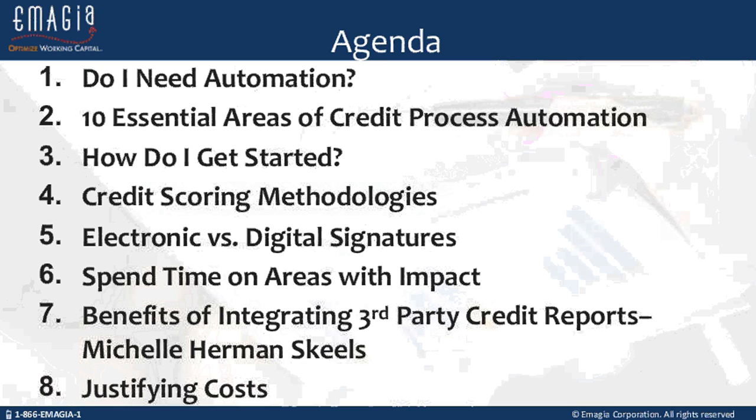The need for automation, do you need it? The essential areas in terms of what we believe are the most important parts of credit automation. How you can get started as a company. Even though, as Akshay said, Vernon will not be able to join us today, I'll go over some high-level credit scoring methodologies. We'll talk a little bit about electronic versus digital signatures, how you can now spend time on areas that will impact your business. And then Michelle is going to talk to us about integrating third-party credit reports, things from NACM and their NTCR reports. And then finally, I'm going to wrap up with how you can justify the cost of these processes to your senior management.